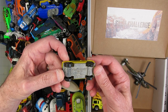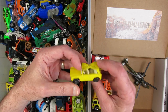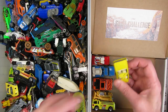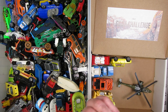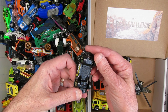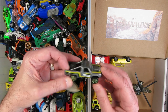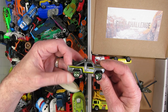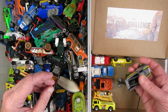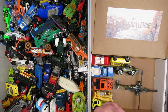Here's an old Matchbox field car. Super fast. Seems like there was a roof that went over this as well that snapped on. Let's get that in there. So many possibilities. Here's a Hot Wheels 87 Dodge D100. Even if someone was to keep this, those wheels really need to be swapped out on that thing. To say it's not attractive is an understatement.